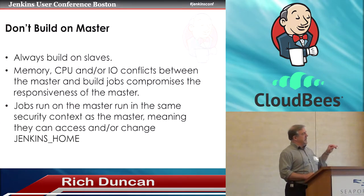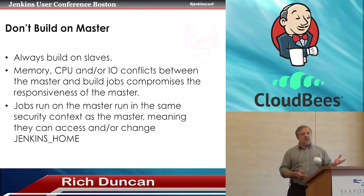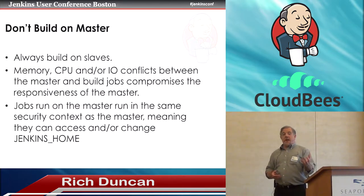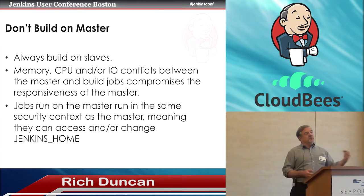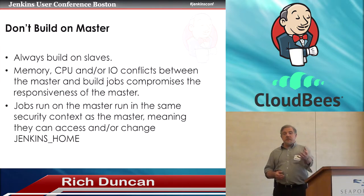How many folks let builds happen on their masters? This one, I have direct experience with problems that this causes. The reason is that you've got these builds coming along, consuming fairly reasonable amounts of memory, sometimes reasonable amounts of I/O, and a whole lot of CPU for the average build. So running on your master is going to start taking resources away from your master, and therefore your master performance from the user of the interface is going to seem spotty.